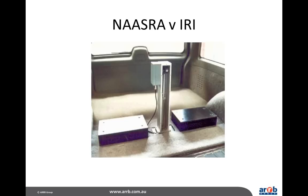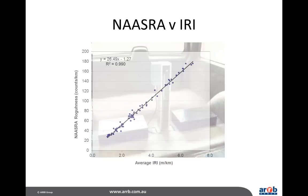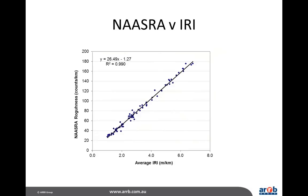What's really good to know is that with all that initial testing done in the 80s, we do have a direct relationship between NAASRA and IRI, so that we can generate NAASRA counts from the IRI calculated from the longitudinal profile. That way historical data wasn't lost, and we can report NAASRA today that way. So I'd certainly recommend it be done. I'm not too sure if too many NAASRA meters are still running around the place. We certainly haven't calibrated any for many, many a year.